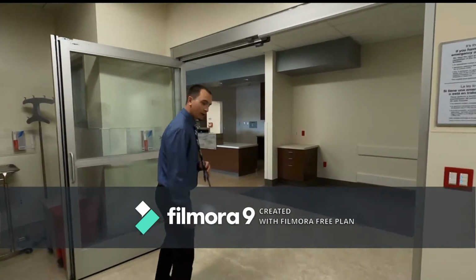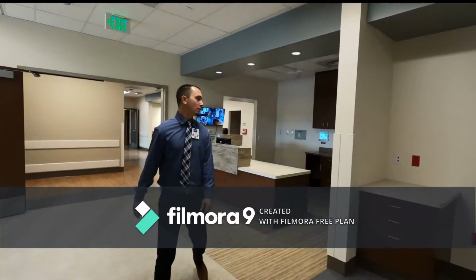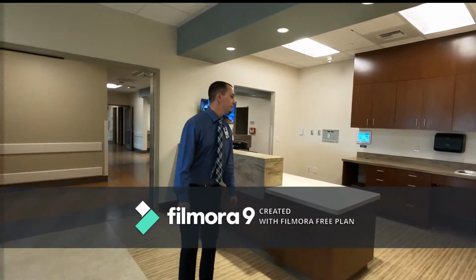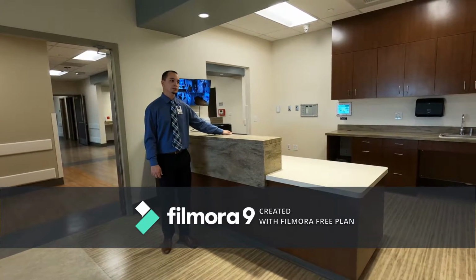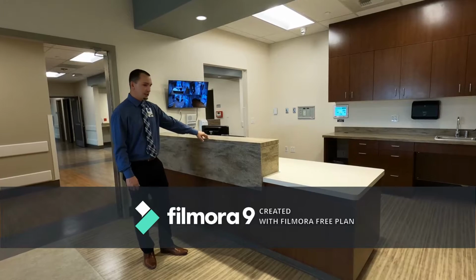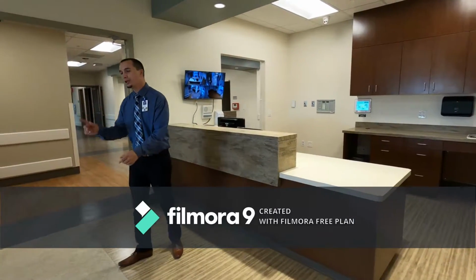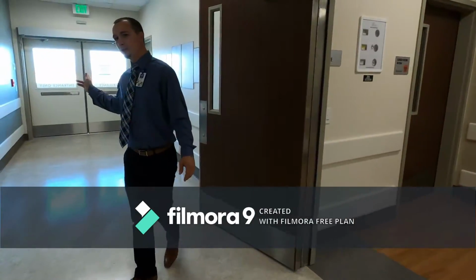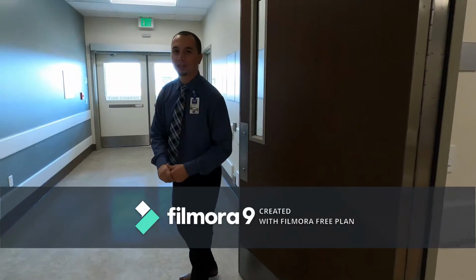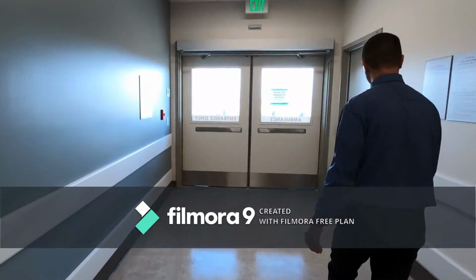So we will move our way out of trauma, and we're gonna pop into our ER nurses station here. We are down at our ER nurses station that will be manned 24 hours a day. And this is nearing the end of our emergency department. We've got one more area to show you, which would be our ambulance entrance. Anyone being brought in via ambulance will be on down here at our ambulance entrance.